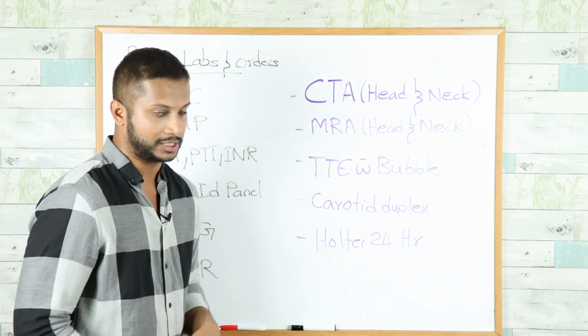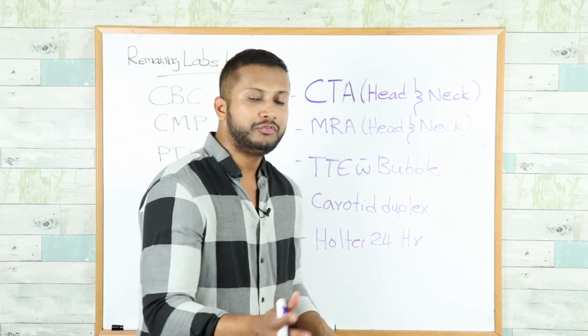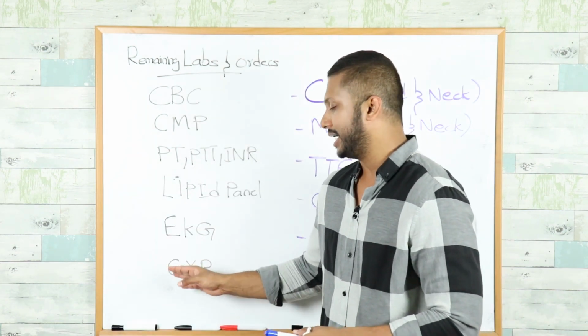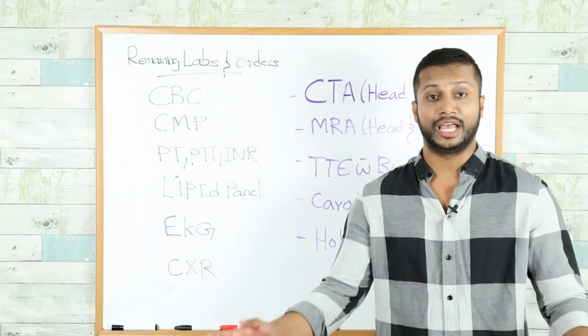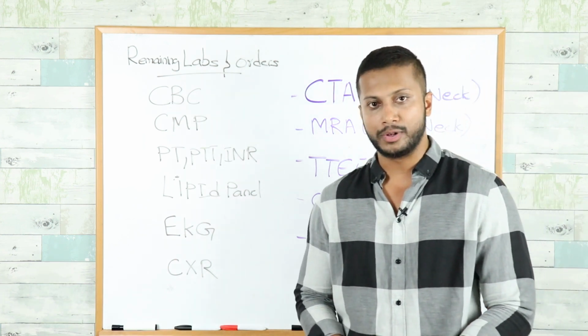You don't have to do this test if you do either one of these two. Lastly, the Holter monitor. If your patient at baseline when you got an EKG did not show some abnormal rhythm such as atrial fibrillation, you're still in doubt. You don't know if the patient has got an abnormal rhythm or not.